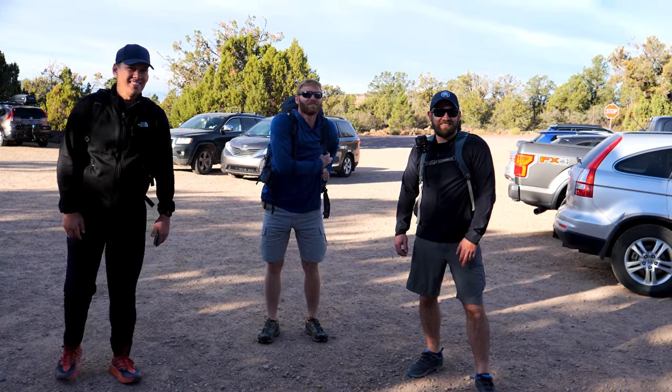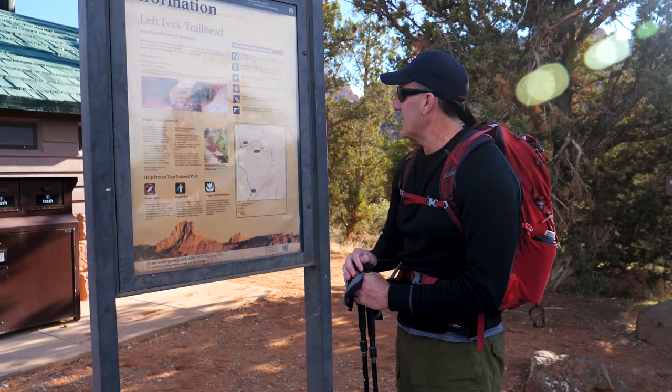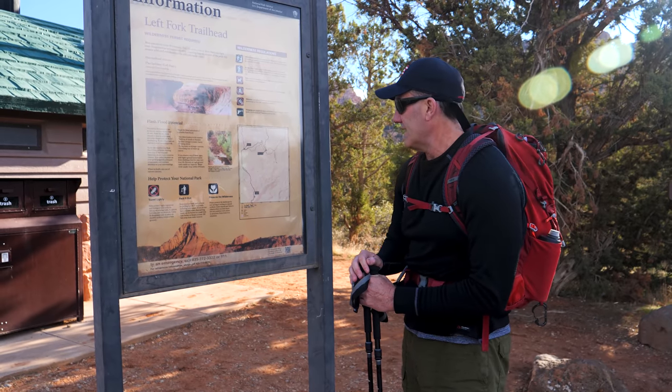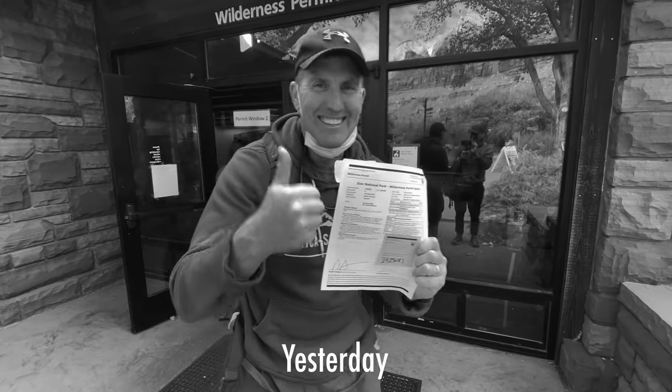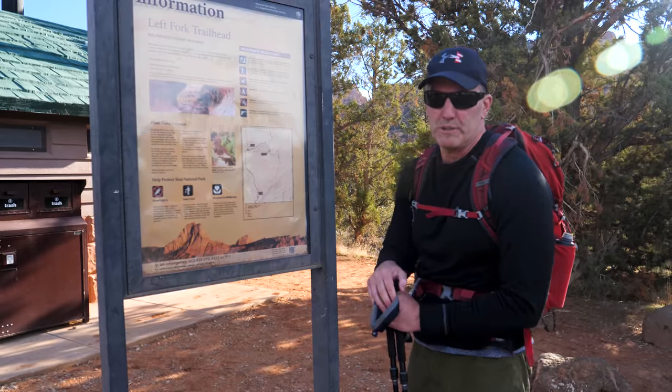It's 9 miles. All right, so we're on the Left Fork River right now. This is Kolob Canyon, and it's a permit required hike. We're set to go for the Subway, baby. This is gonna be a great hike. 80 permits are issued today.